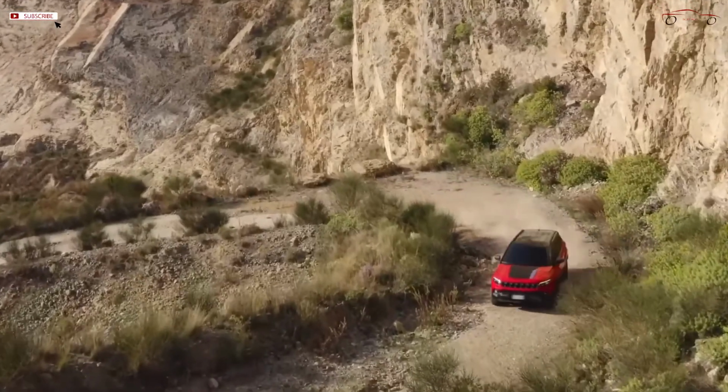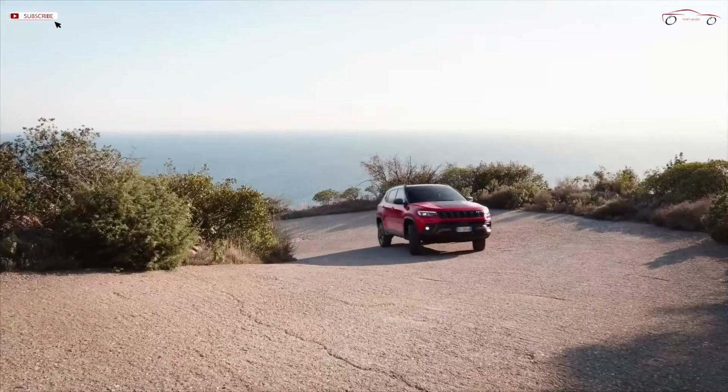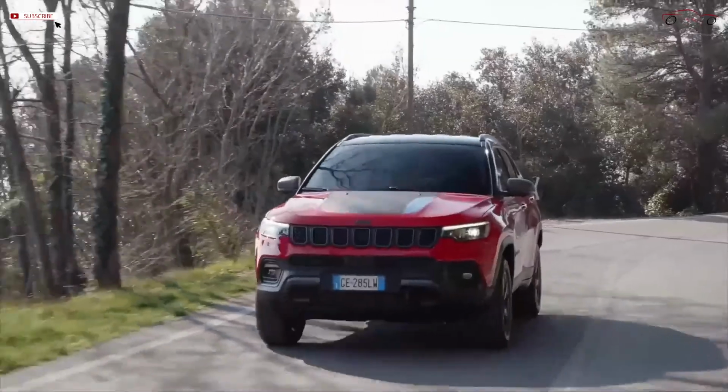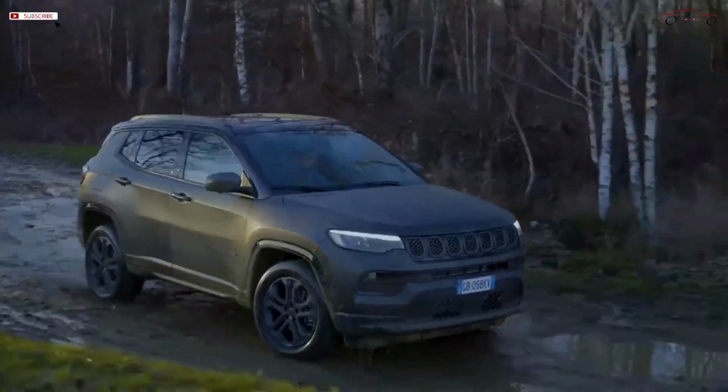An offer designed to satisfy the most demanding and boldest pragmatic dreamers who trust Jeep not only for their daily mobility, but also to meet their need for freedom.